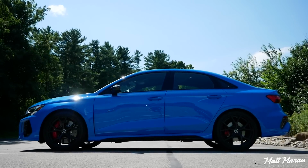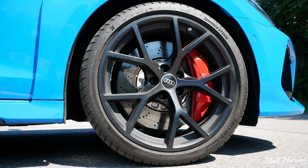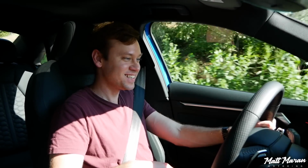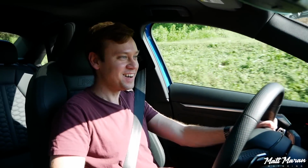So of course you have adaptive dampers here. I'm just in the auto mode here for the drive mode currently, so pretty comfortable. But on these 19-inch wheels with these paper thin sidewalls on these tires, I haven't really had too many complaints with the ride quality so far. It's still pretty nice, and here we are down in second again. But it just feels like it's ready to run. So that's what we're gonna do here.